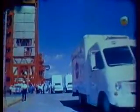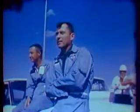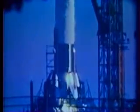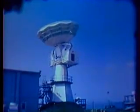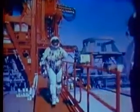GT-6, the first rendezvous and docking mission, was scheduled for October. Astronauts Wally Schirra and Tom Stafford were already in their spacecraft when the Agena target vehicle atop an Atlas booster blasted from the old Mercury Complex 14. After approximately 6 minutes of flight, telemetry signals were lost. The Agena never achieved orbit. GT-6 was scrubbed.